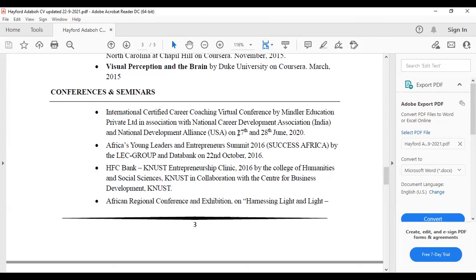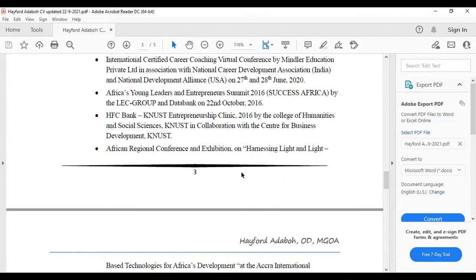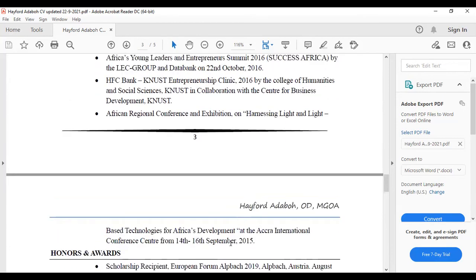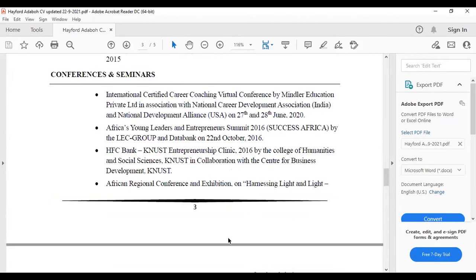Note something here that is also in chronology. You see, this one was in June 2020. As you come down, you see October 2016. You see another 2016 here. And as you go down, you come and see 2015. So you do not start with 2015 and scroll down to 2020.